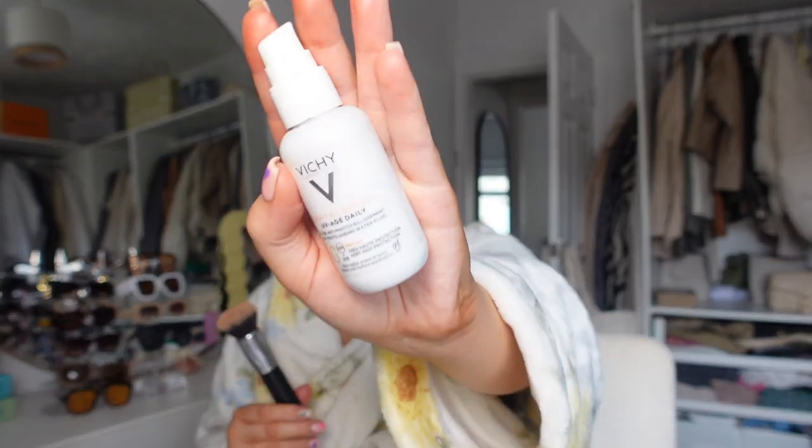CeraVe SPF 50 AM. But I also absolutely loved this Vichy one. So they're the only products I use on my skin.